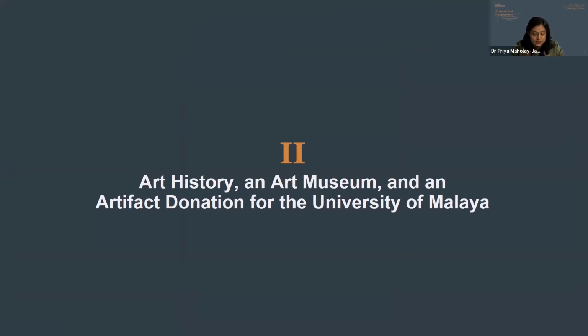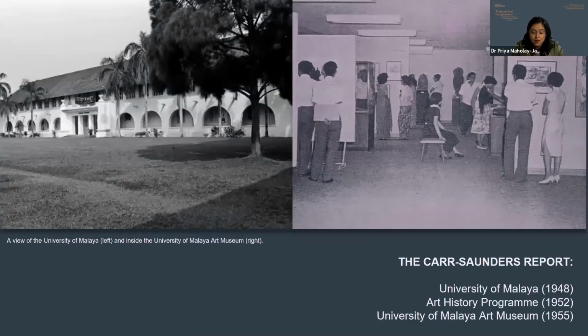of the 1959 donation. The University of Malaya, as NUS was formerly known, was established in 1948 upon the recommendation of the British Colonial Office, in particular, the Carr-Saunders Report. The same report recommended an undergraduate art history course, which was implemented in 1952 to be quickly followed up with a University Art Museum in 1955.